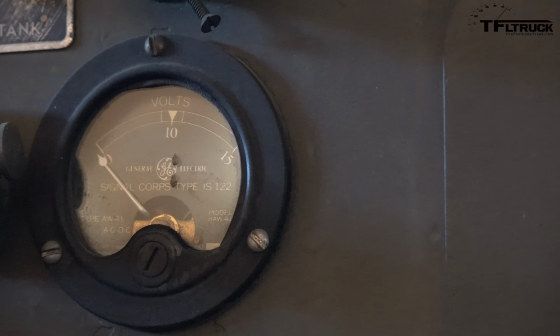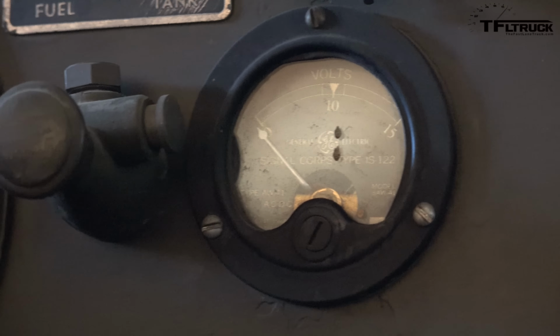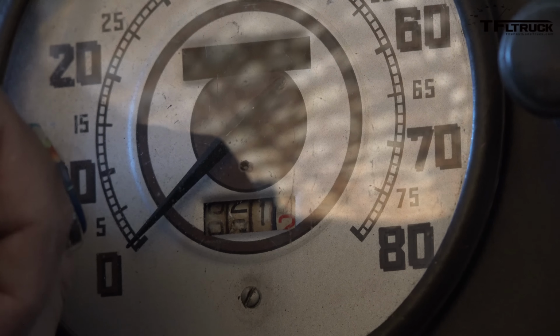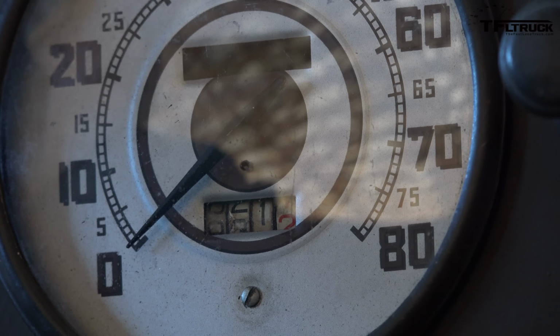Now, if you look at the dash, it is so simple the way it's set up. I wish modern dashboards kind of looked like this on trucks. How cool would that be? Everything is nice and compact. Amps, fuel, temp, very simple.